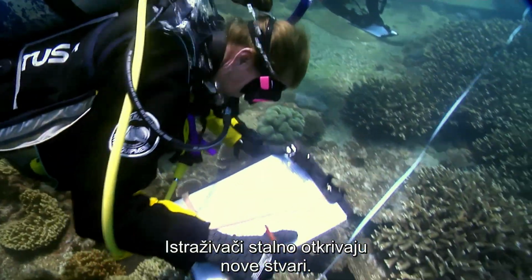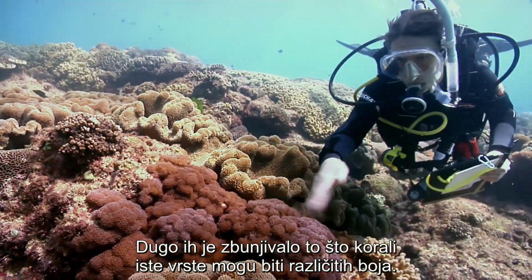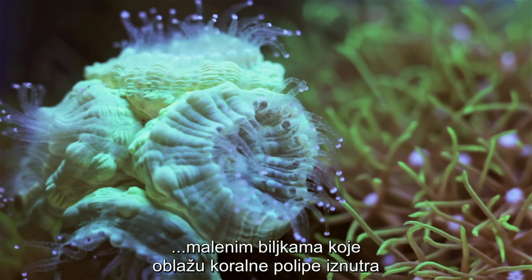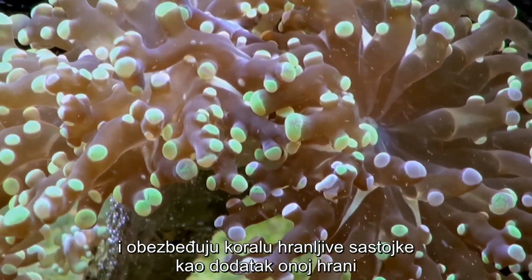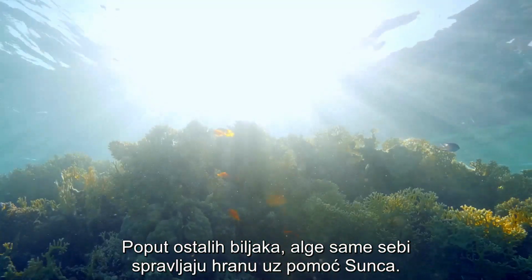Researchers are continuing to make new discoveries. For a long time, they were baffled about the reason why corals of the same species could be different colors. The answer is in the algae. Tiny plants that coat the inside of coral polyps and provide nutrients to supplement the food that polyps catch passing by. Like all plants, algae makes its own food from the sun.